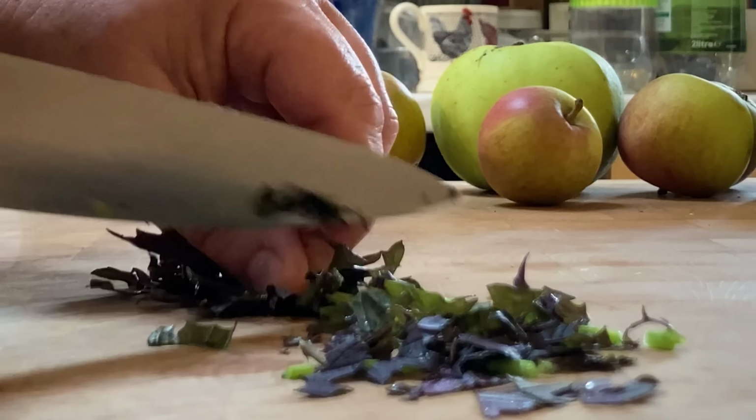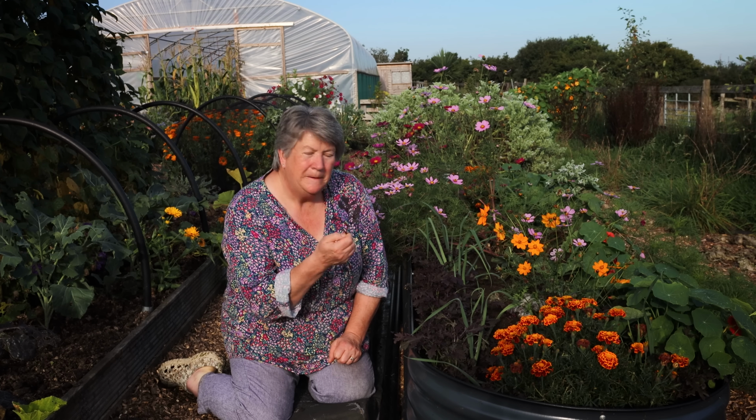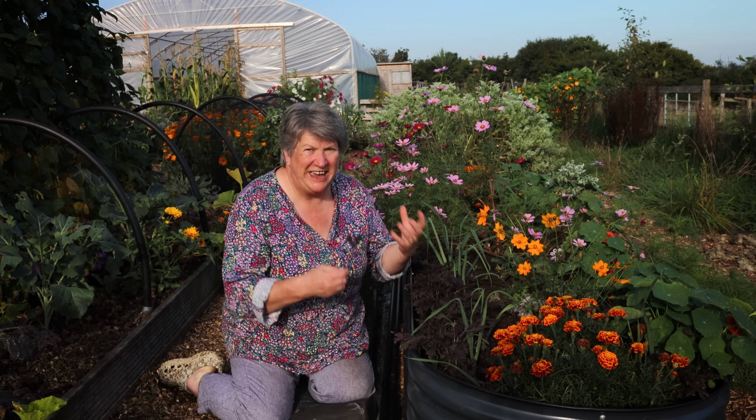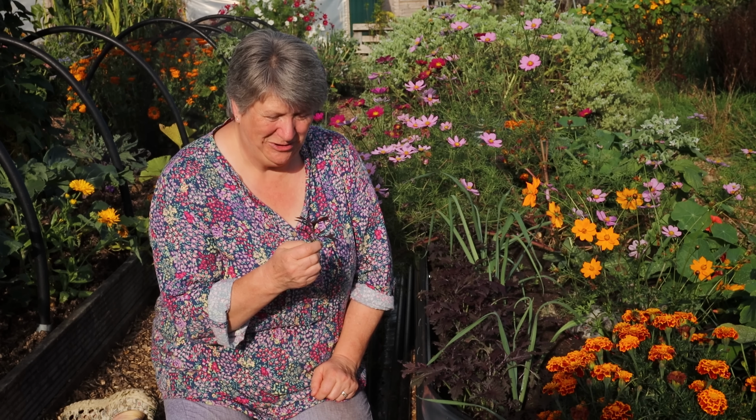Not too many because I don't like terribly strong mustard taste in my food, but they are jolly good for adding some heat and some warmth. And you could, of course, add them to other side dishes. So something like cavolo nero kale with some of this in it would make a really good combination.